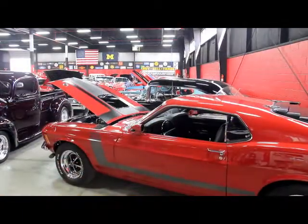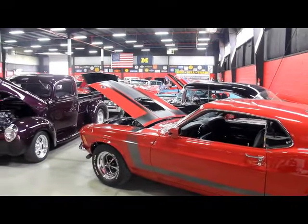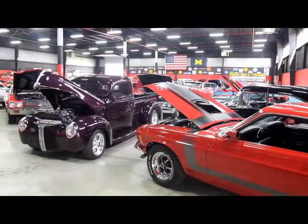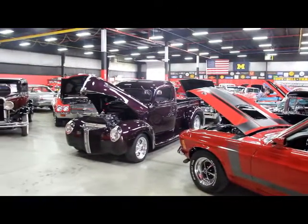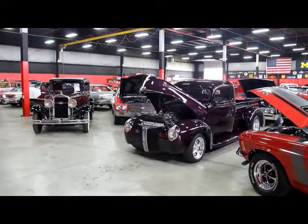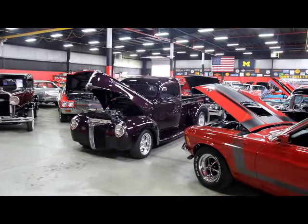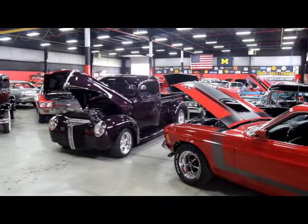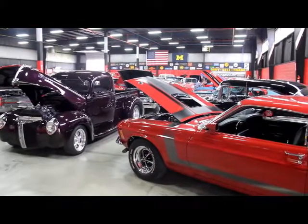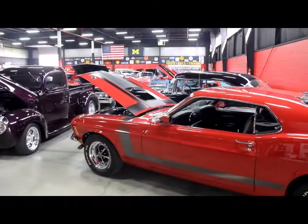All right, I've got 30,000 square feet of indoor storage. This is a 20,000-foot building. I've got 10,000 feet right down the street here. I have almost 100 cars in stock right now. A couple more of my favorites, this '40 Ford pickup truck, 1970 Boss 302, 4-speed car, beautiful car here. We own every one of our cars here. We have over 100 in inventory. We have clear and free title to every one of them.